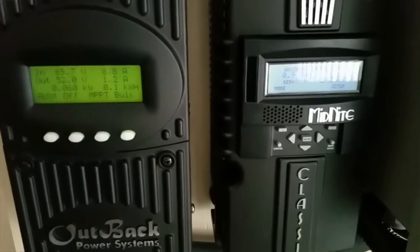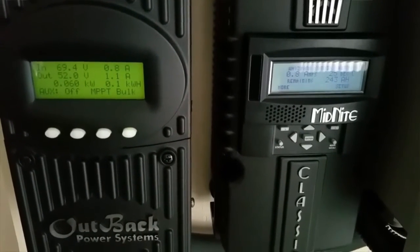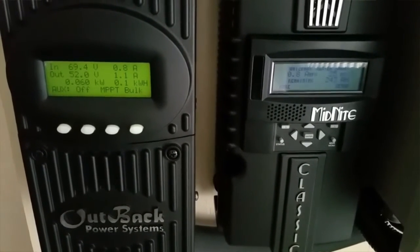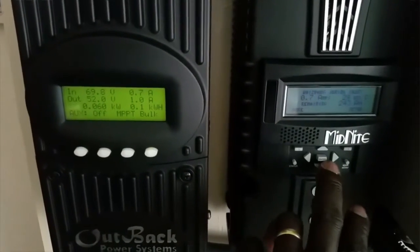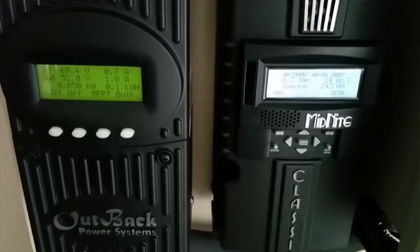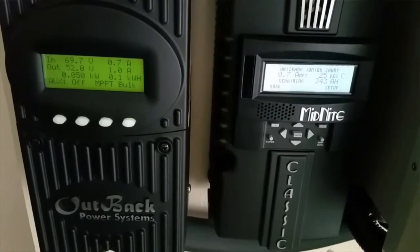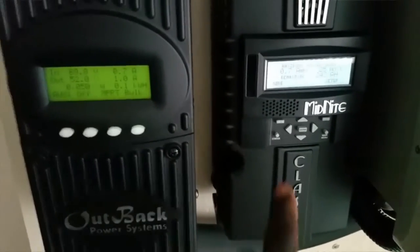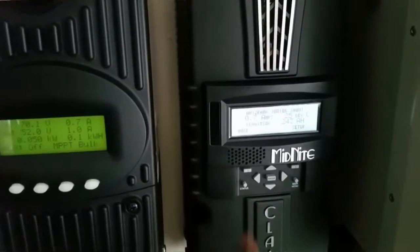Around that, I'm not sure. Don't quote me on that one. But I've looked at it, and that's exactly it, the amps are low. But you are able to put a lot of panels. If you have high voltage panels, you can do that, because if you use the classic 200. Okay, but this one here is a classic 150. This is the one that you can connect.